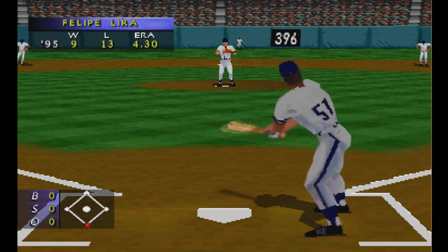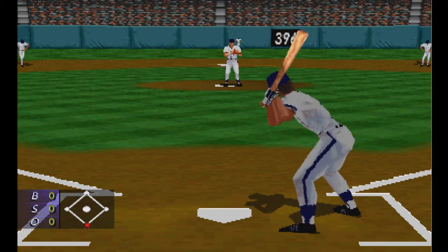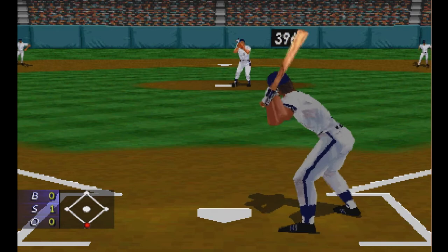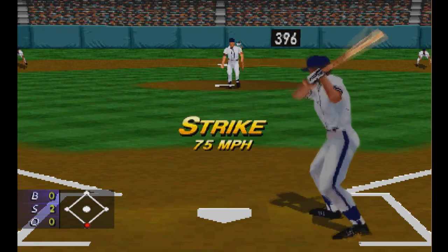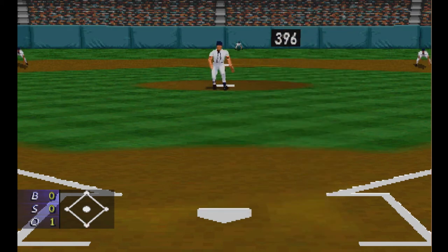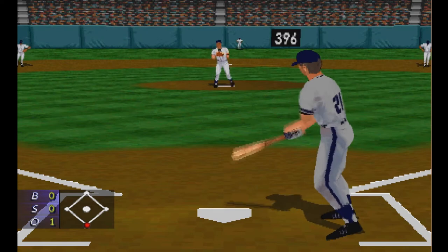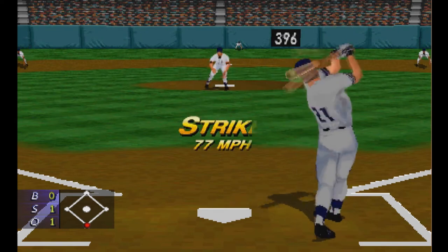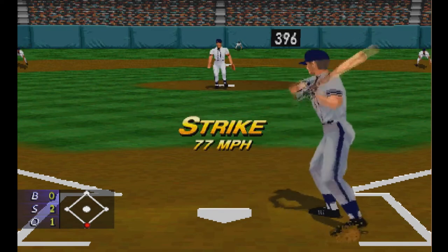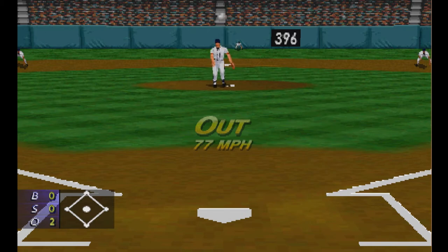Bernie Williams. Strike. Strike. Good luck in your search for a clue, pal. Paul O'Neill. Strike one. And two right in there. Good luck in your search for a clue, pal.